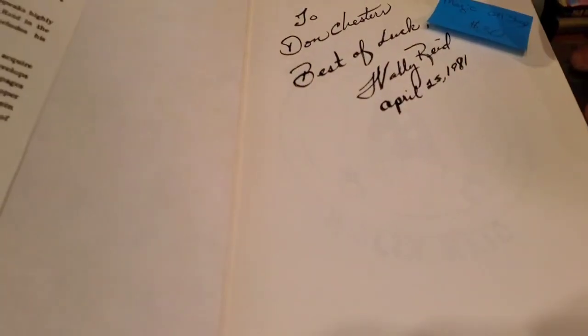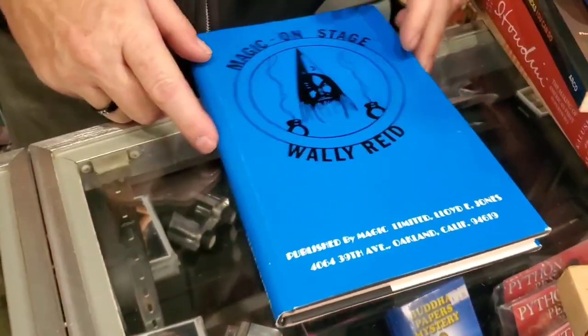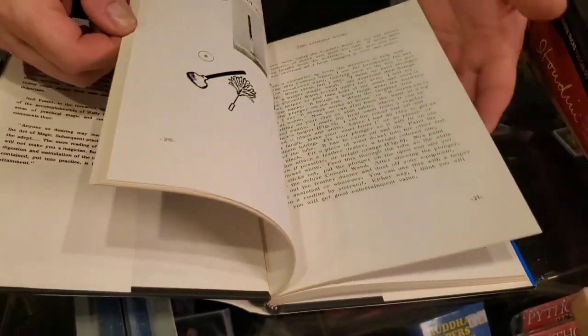This one is signed. Oh, and who is it? Wally Reed? You said this guy's from Detroit? Area, yeah. Or Michigan.